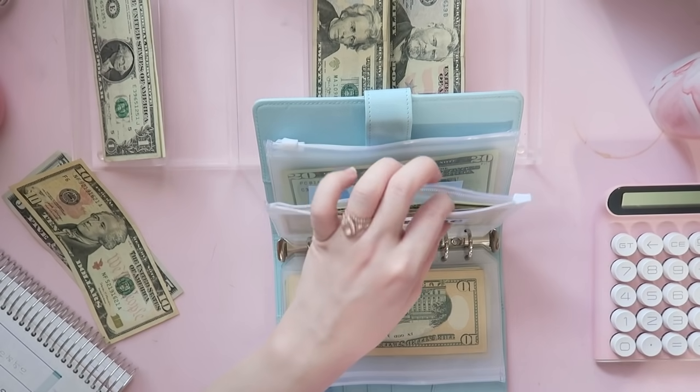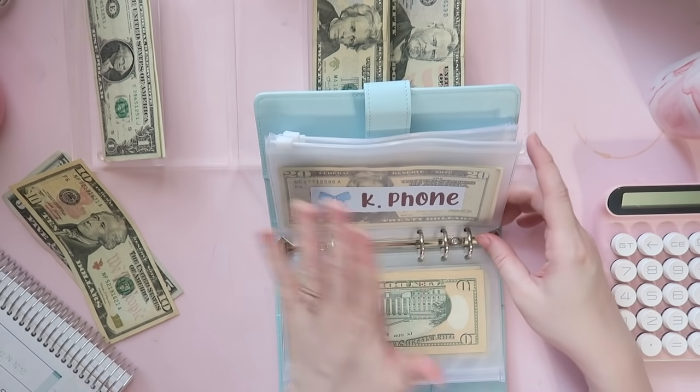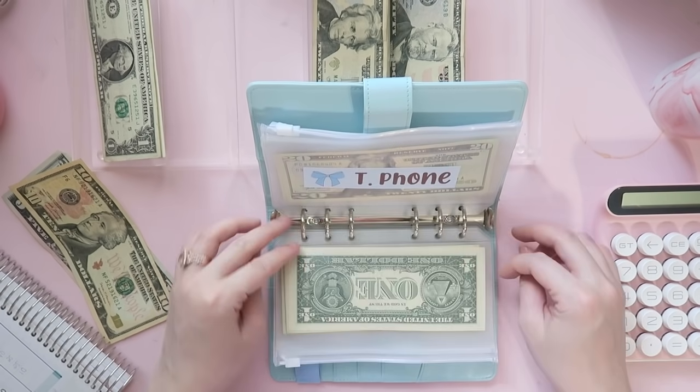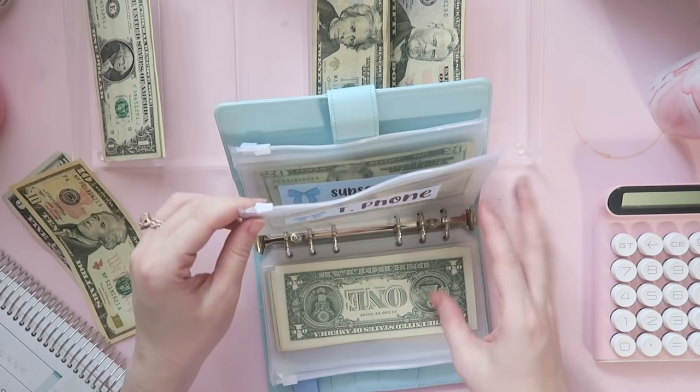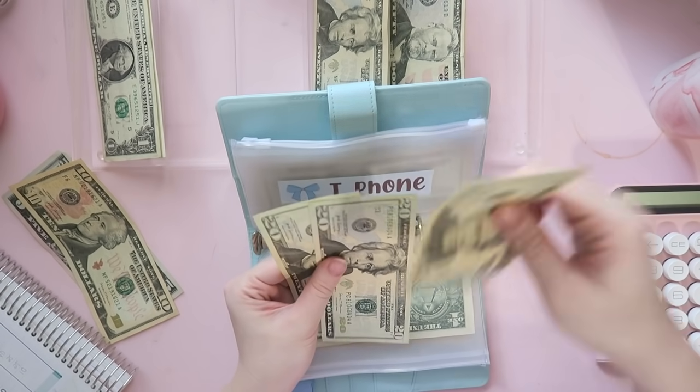I just like to separate my bills into 4 paychecks no matter what. Even if we have 5 paychecks, I'll separate it into 4 just so I know the denominations really well and just don't get confused. My husband's phone gets $20, so that's 60.